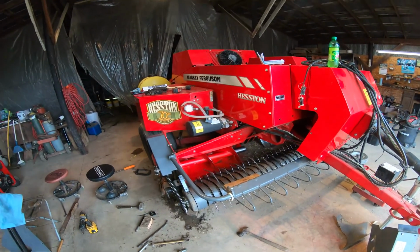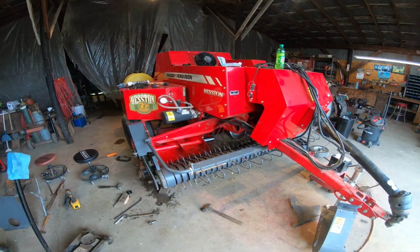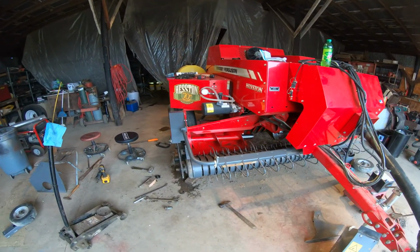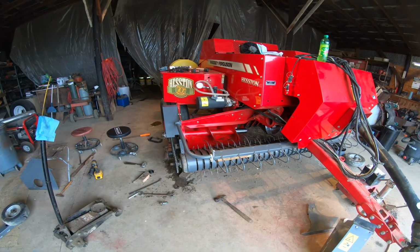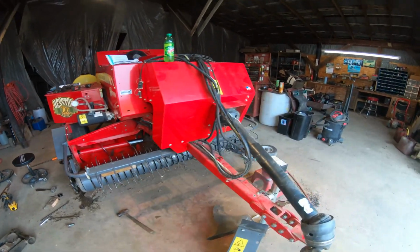You've probably seen in another video a 575 New Holland baler out in the barn. That is not mine. That is my cousin Chad's. He keeps his equipment here, and we kind of do hay together sometimes. So, that's what that is.